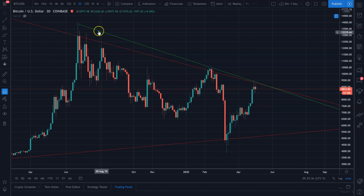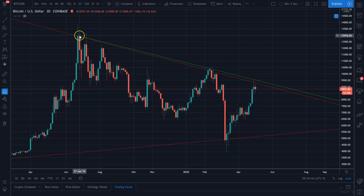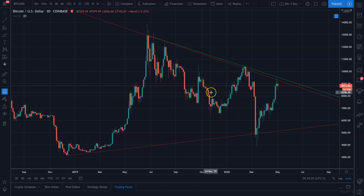Now, that's not drawn with any sort of bias. It's just that it fit the chart a little bit better. If we draw it from close to close, you can see that it's about the same, right? You've got a close here, highest close here, and it looks like maybe even a little bit better line, right? It looks like perfect resistance. So it's just a general area of resistance, right, from 2017 to 2019.